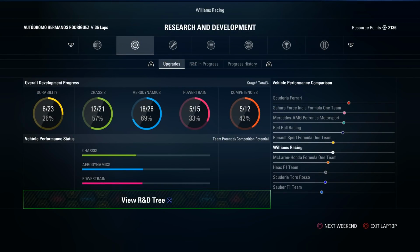Right, so looking at the laptop, no real things to point out here, except for now, as you can see, as it stands, we have 2,136 resource points. So we're slowly building that up, and hopefully we can put that towards a big amount of upgrades at the end of the season. We still have 2 more practice sessions and race weekends to get through in this season, but I'm looking forward to seeing how many points we can put away and basically invest into next season's car.